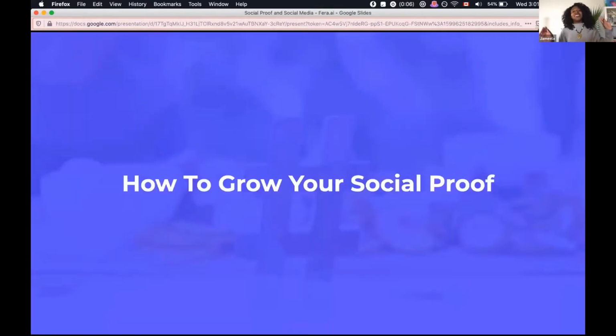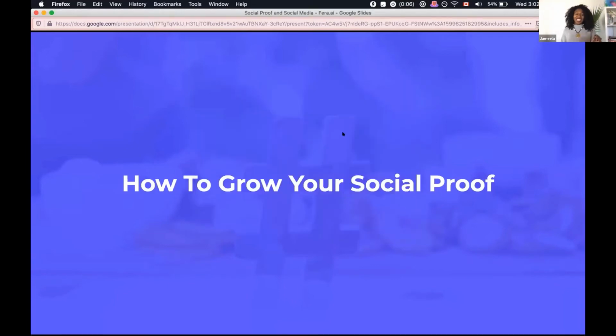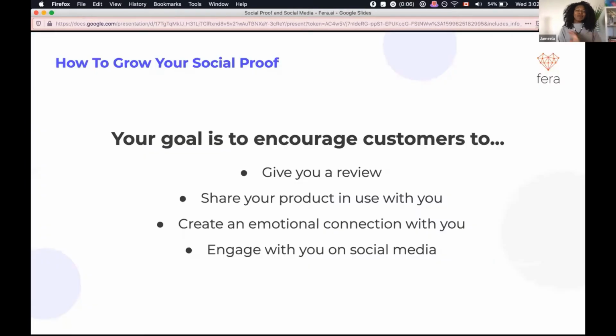So now those are all the ways that you can use the social proof, but how do you grow your social proof? That's the question. You have to make sure that you are getting people to do 4 things: review, share, connect, and engage with you. Those are the 4 main things that you want to get people to do. So I'll take you through how you can do those things.